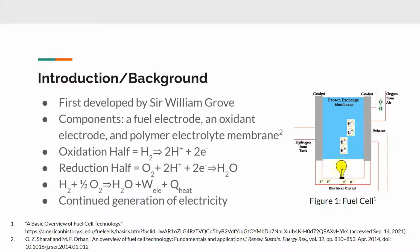In a fuel cell, we can achieve continued generation of electricity through the continued supply of the fuel, that is the hydrogen and the oxygen, to the fuel cell.